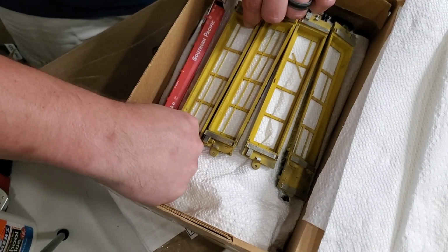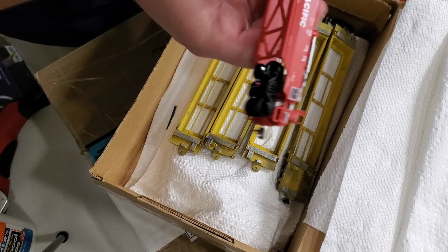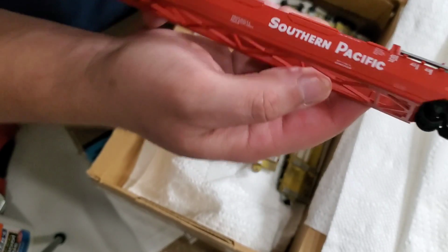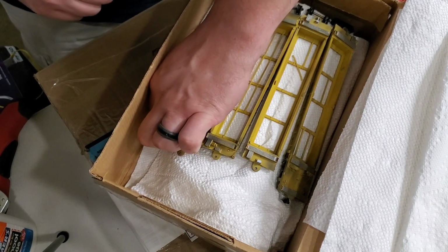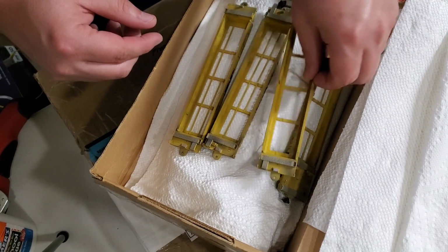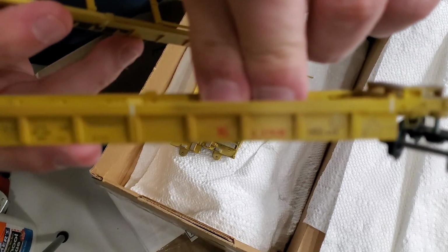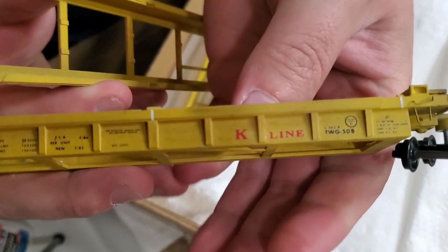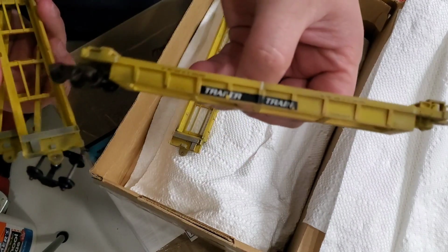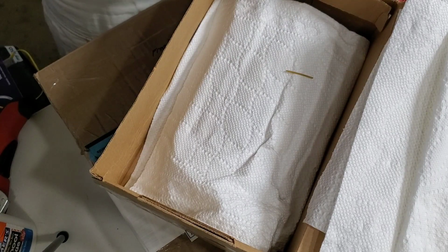Oh, here's another one of the Southern Pacifics. There we go. And let's see what we got here. We got some TTXs. Let's say K-Line on it. There we go. So these are pretty cool. Got another one there. Trailer Train. So I'm getting loaded up on the well cars.